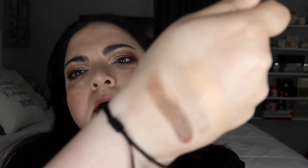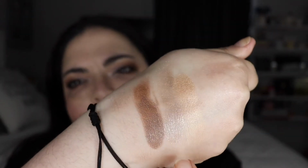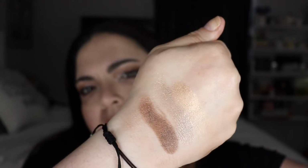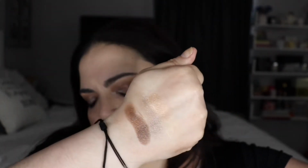Let me swatch them right here next to the highlighter. These are the shades right here. They're not perfect swatches, but this is the darker and the lightest. I love it. Love the formula. Love they're both shimmer. I'm a shimmer kind of person. I love shimmers. I enjoy mattes as well, of course. Shimmers are for me. And these are just lovely.